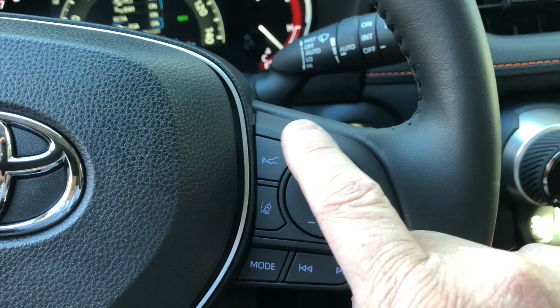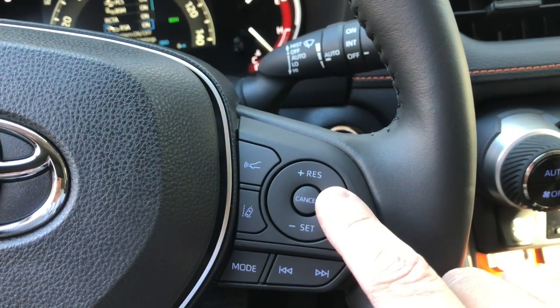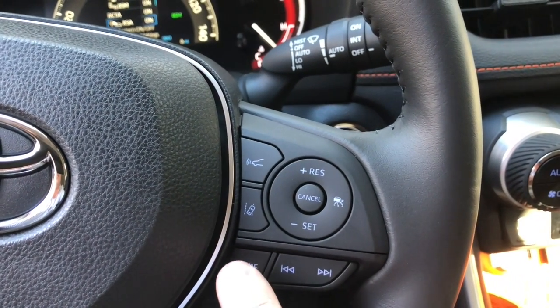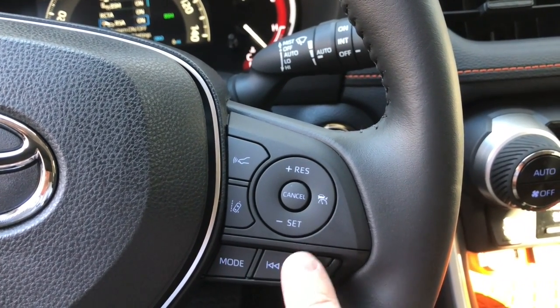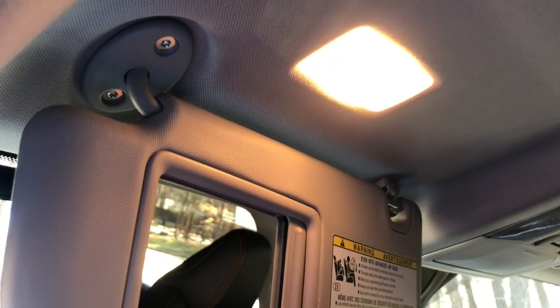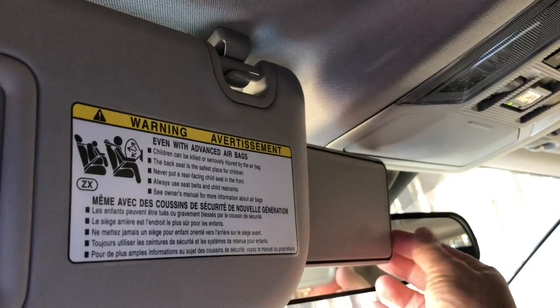This is controls for different distances for radar cruise control, lane departure alert. This turns on your radar cruise control system. This sets the speed, AM, FM, satellite radio, and back again. And this goes through your preset stations. Boom, boom, boom. And then up top here, we've got a lighted vanity mirror for both the driver and the passenger side with the sun blocking visor extender.